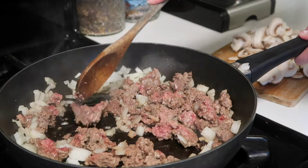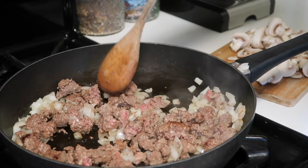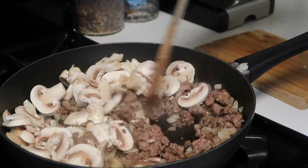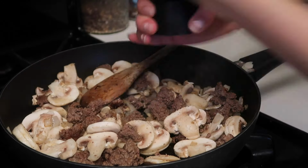When the meat and onions were about halfway done cooking, I added the mushrooms because they don't need to cook quite as long. I find the trick to having mushrooms taste really good is to make sure that they are still fresh and that you don't overcook them. After that, I just season them with a little bit of salt and pepper.